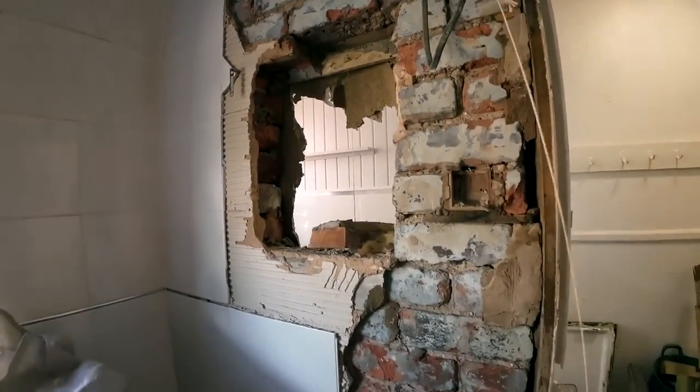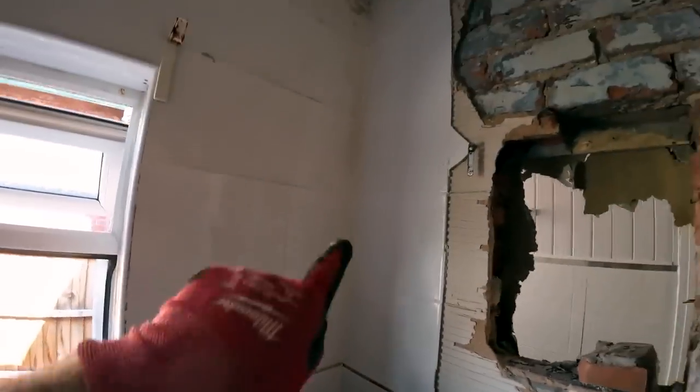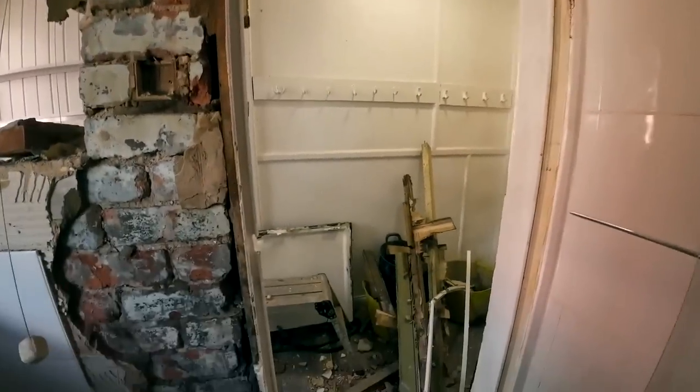So yeah, we're... Oh, steel. It's going to go into that wall, flush back to that. And then into that wall, that's the chimney breast. So yeah, that's where we're up to. Have a tidy up and then crack on.